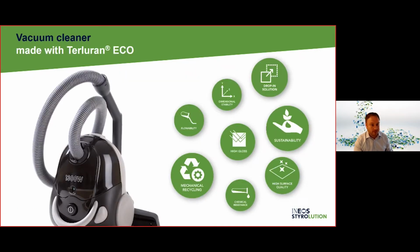So as our Terluran ECO is already used for various applications inside various markets, I would today especially highlight and focus on the housing of a vacuum cleaner made from Terluran ECO MR50. Right from the beginning, I need to mention that the customer already had an existing application, which means the aim was to switch from a virgin ABS to the Terluran ECO. And therefore, the Terluran ECO is a true drop-in solution. This means no additional investment in terms of molds and in terms of assembling was necessary here.